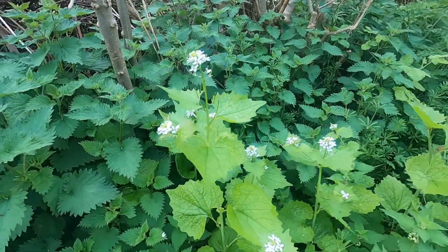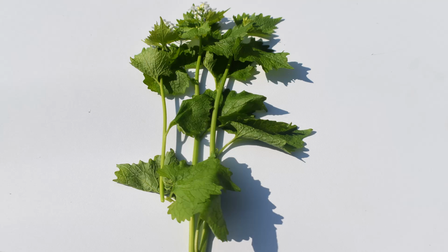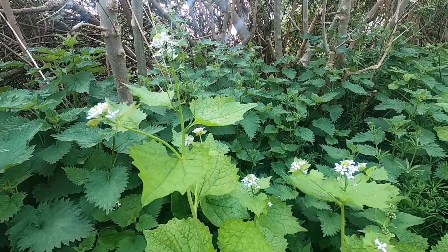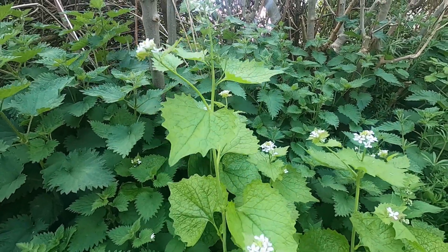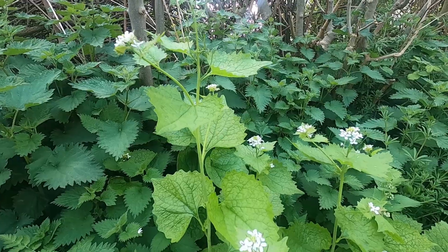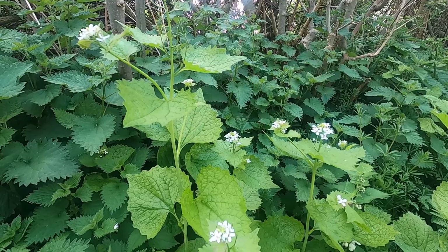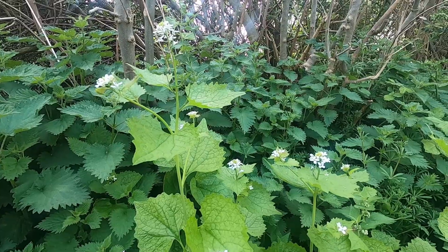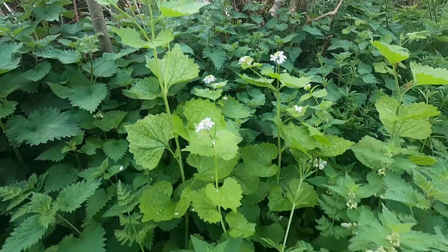And here's one. This is garlic mustard, or jack in the hedge, or various other names I think I've heard it called in the past. This has a garlicky horseradish type flavour. It's a very invasive weed, so a lot of farmers don't like it because it gets in their crops. But it's part of the brassica family, so it's on par with things like broccoli and kale.